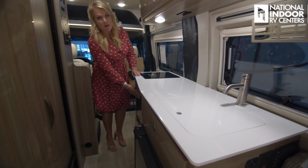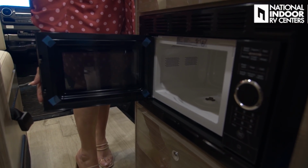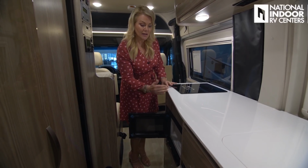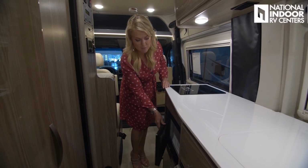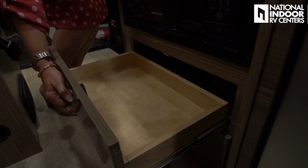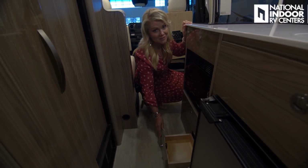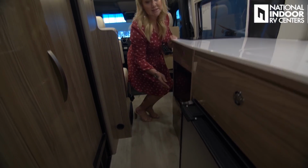Then we've got the microwave. Now in the BL you get the microwave. In the KL you get the convection microwave. And the only reason is that there's just a little bit more space in the KL. The cabinet's a little bit deeper, so it'll accommodate the convection microwave, and that's why there's that difference. Then check out the storage here. We have a nice big drawer below, and another drawer.